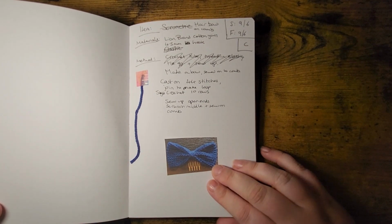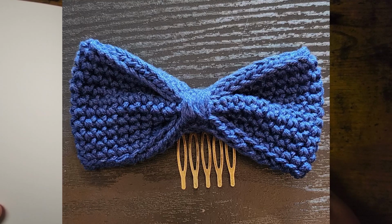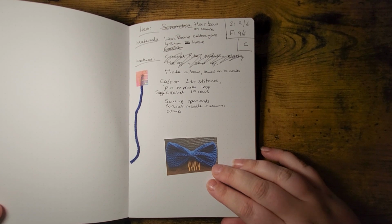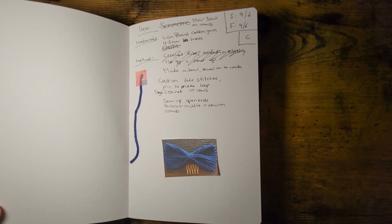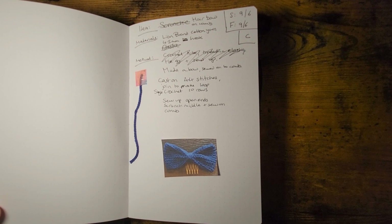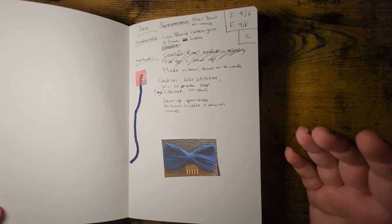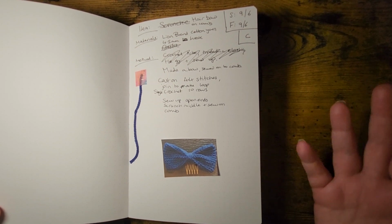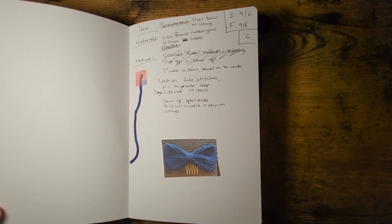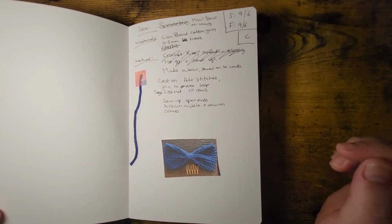Then I made this hair bow on a comb, because the Friday, I think it was the 18th, was the Friday? No, the 16th. I can't remember. The Men's Health Week on the Friday, the idea was to wear blue in support of men's health. And I don't tend to wear blue, not as a rule, but in general, I don't actually have any blue clothes. I wanted to wear something to mark the day, and I had this lovely blue cotton yarn, so I made up a little bow with a comb on it.